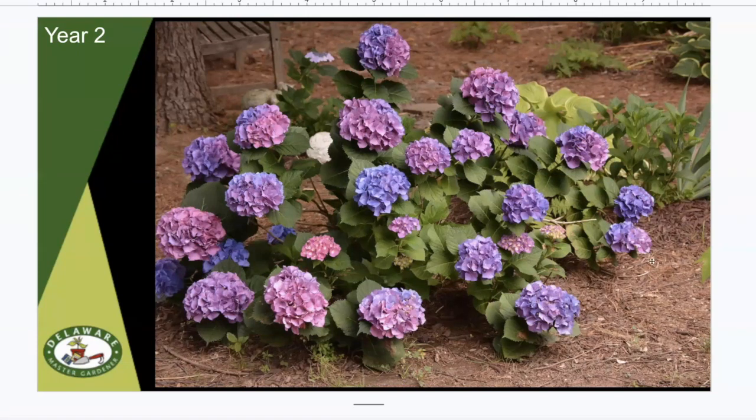You want to do it along the drip edge. As this plant has matured, the roots are now out here. This is called the drip edge. This is the area along the outermost part of the shrub. So I take a little hand rake and I rake all this out. I essentially draw a circle all around this hydrangea like that. And that's where I apply.